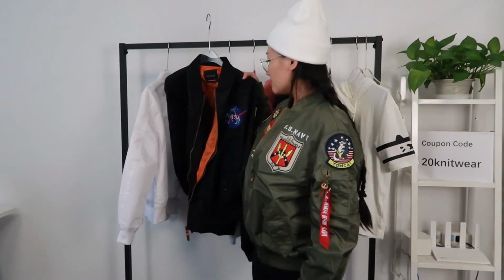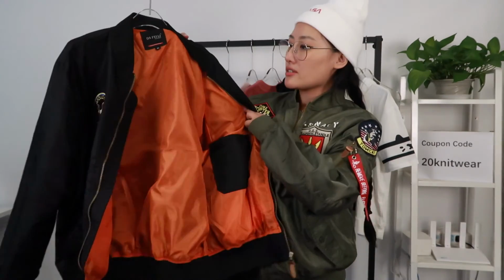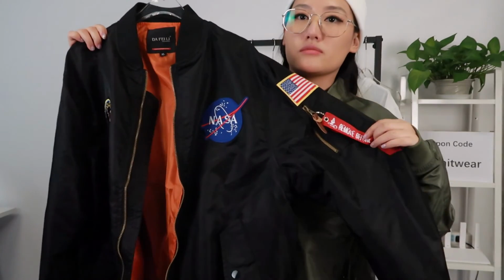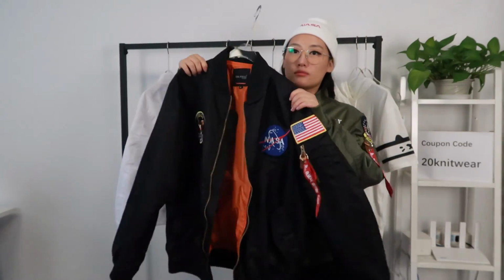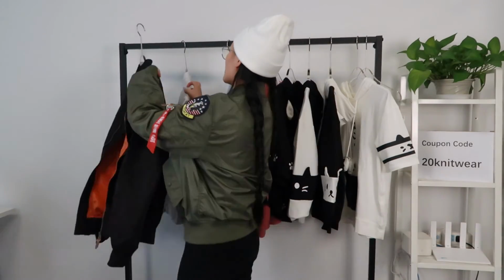Okay, we have a black version, and the inside is orange, super cool. All right, that's pretty much of it.